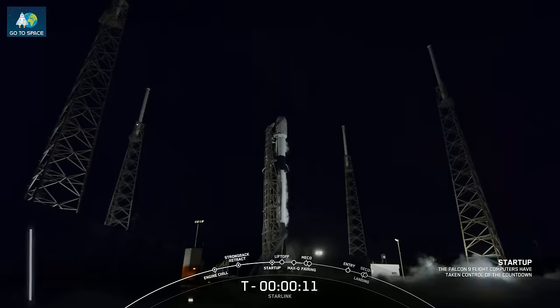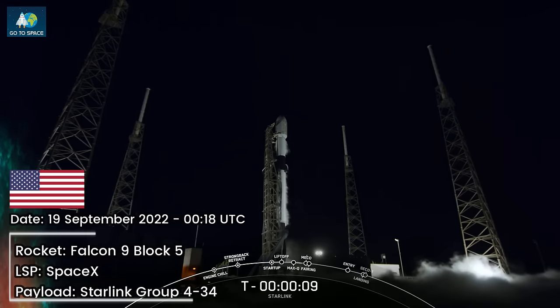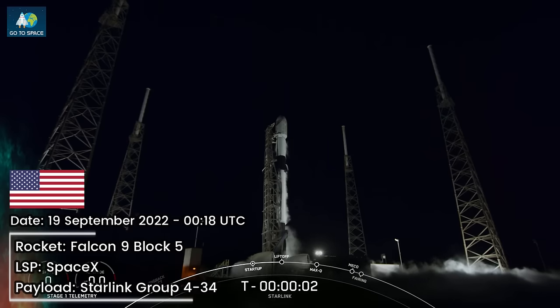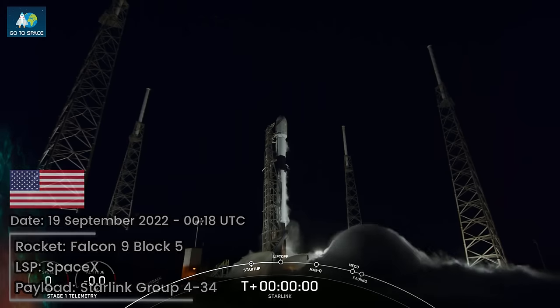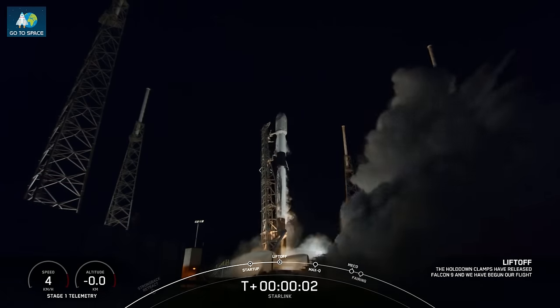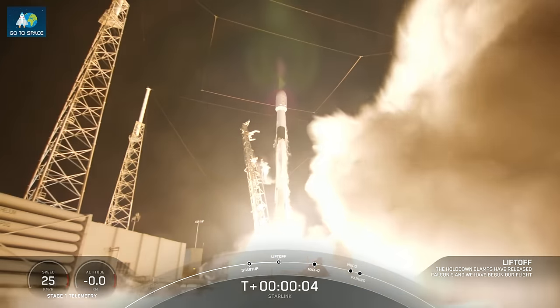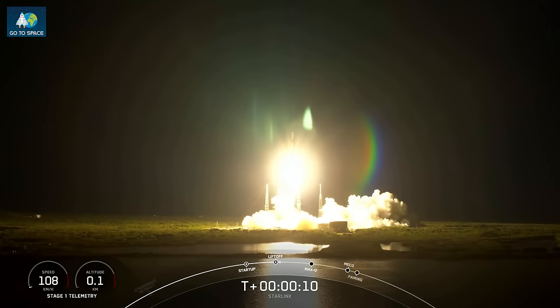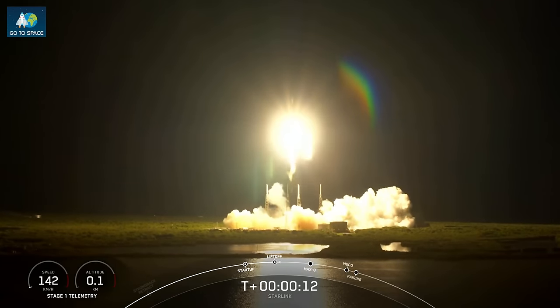T-minus 10, 9, 8, 7, 6, 5, 4, 3, 2, 1, ignition, and liftoff of Starlink 4-34. Go Falcon 9. Stage 1 chamber pressure.